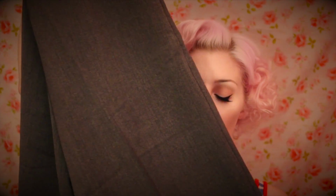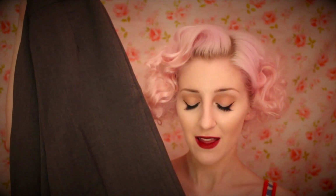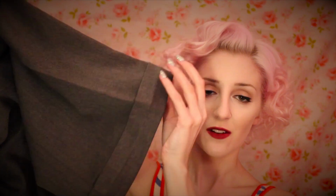So the pants are very fitted at the waist, but then they go down and they have a beautiful wide leg. And the bottom hem is this rolled cuff here. These look so smart on. I guess that's really the best way I can put them. They just have this extremely smart look about them that is just so classy, so cute.